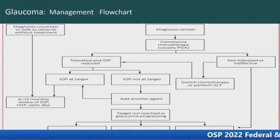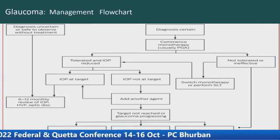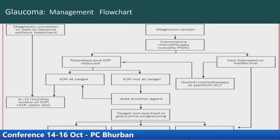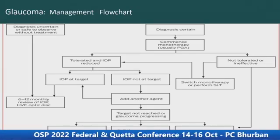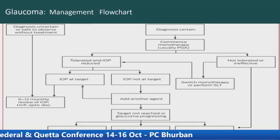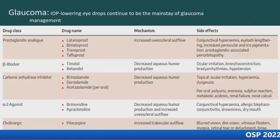Medical management is the first line of treatment, and we usually start with monotherapy, and then we look at whether it's working or not working. We switch between therapies, depending on whether it is tolerated or not tolerated, and then we change, depending on whether it is progressing or not progressing. Surgery is usually regarded as the last option, after we exhaust our other options. We have many classes of drugs available at present, and they have different sites of mechanisms.